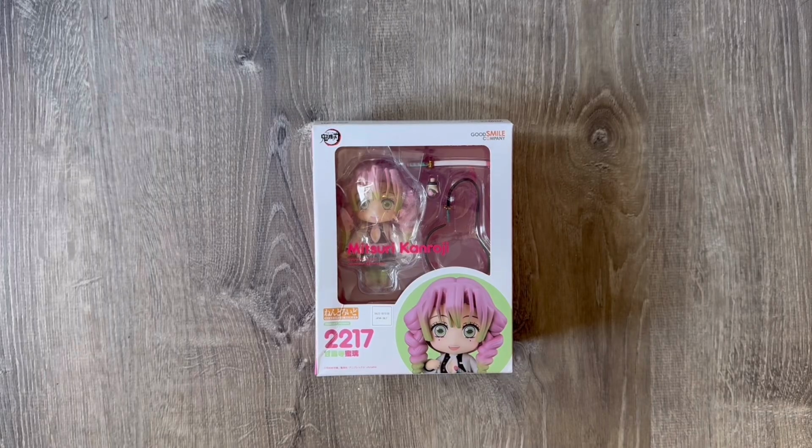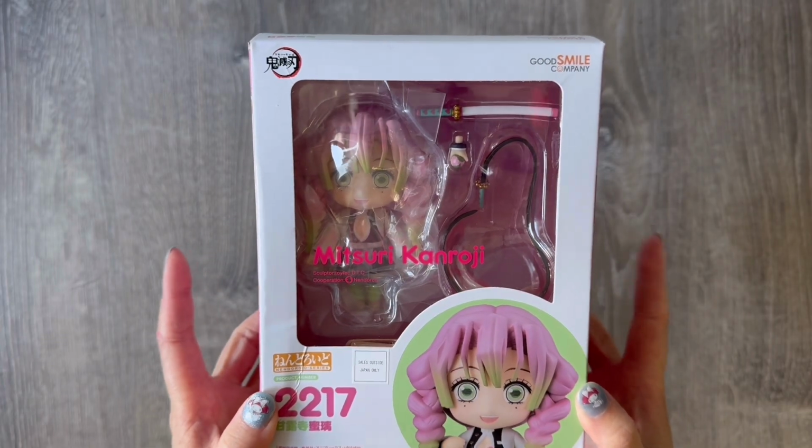So the next item we have here is a Mitsuri Nendoroid. If you guys don't know, I am collecting most of the Demon Slayer Nendoroids. I went down this rabbit hole and now I am too far down to stop collecting. So I mainly collect main characters and Hashira, and Mitsuri is Hashira. I just love her design so much.